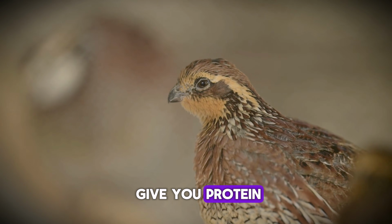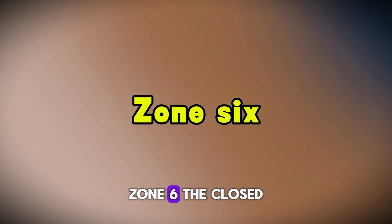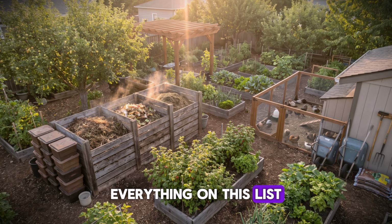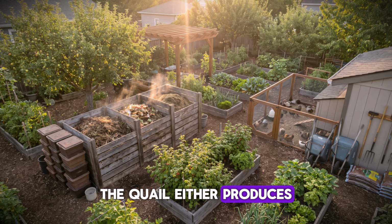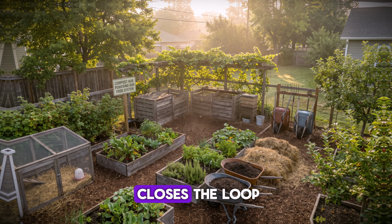Quail give you protein, but protein without soil is a dead end. Zone 6, the closed-loop compost hub. Everything on this list, the kitchen garden, the vertical walls, the fruit ring, the berry edge, the quail, either produces waste or eats compost. The hub is what closes the loop.